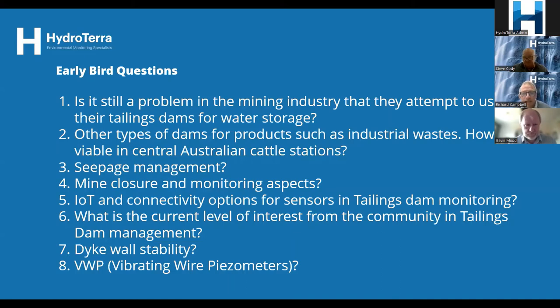Dike wall stability. This is probably you, Gavin, initially, I would have thought. Well, with a tailings dam, you've got your dike walls, so you've got your internal structures inside a tailings dam as well as your main ring dikes. They can be quite important, but it depends on how you're managing tailings and what the regulatory requirements will allow or not allow. All of those things need to be looked at. I'm not quite sure exactly what else the question's getting at there, but certainly it's part of making sure we understand the management of our tailings.